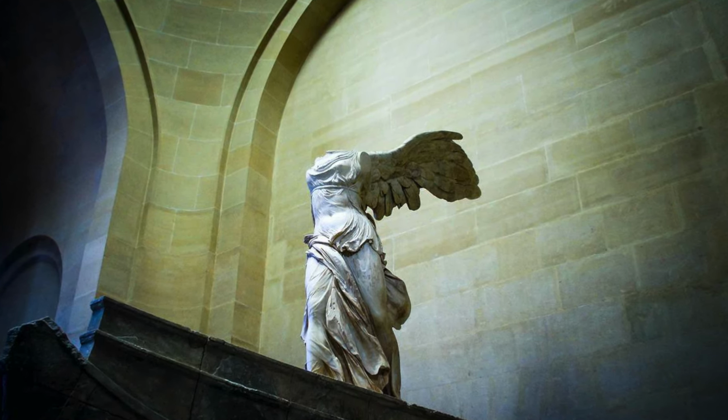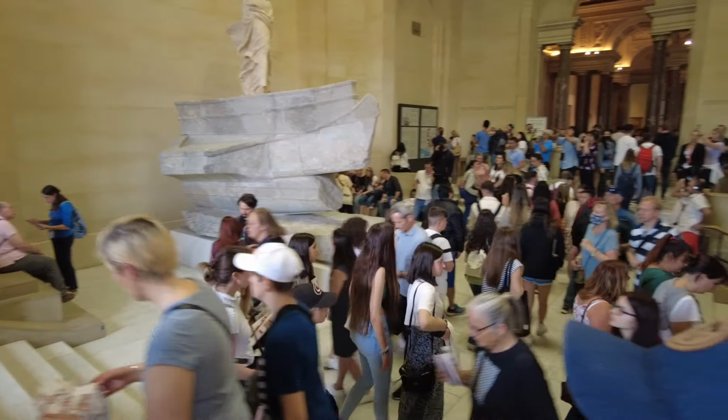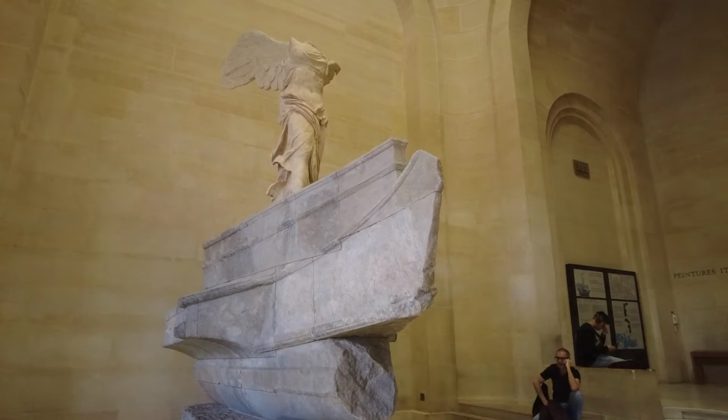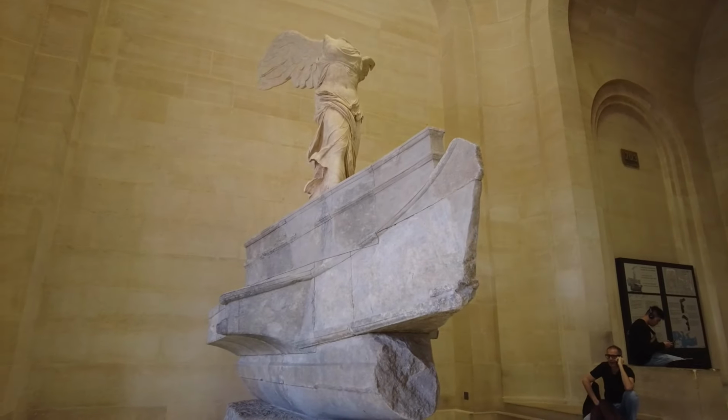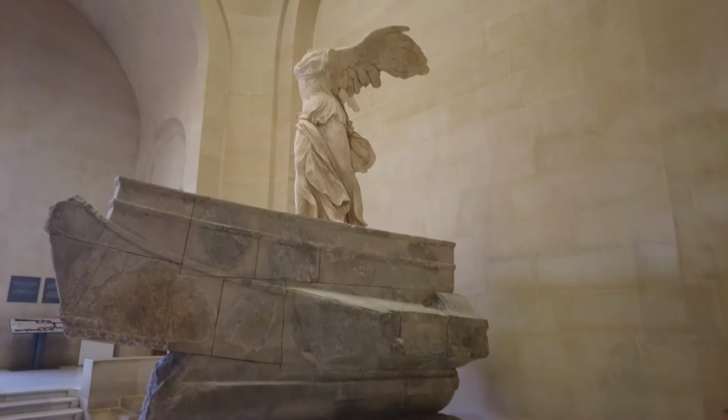I visited twice on my recent trip. Here's the first time at around noon. And here's the second time, right when the museum opened. You can really see a difference. It was a much more special experience when I had it to myself.